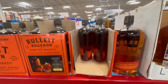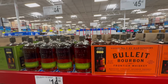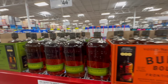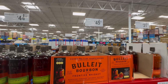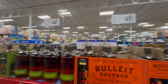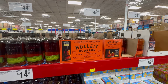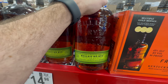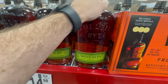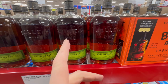I don't know if you remember any of the Costco videos that we did when we were in Arizona and New Mexico, but every Costco seems to have 1.75 liters of the rye and the bourbon. I think this is right in line with the price it was over at Costco, $45 more or less. The bourbon is worth a little bit more. This is the Indiana MGP 95 rye mash bill. We recently did a review of the 12-year rye, which was very good.